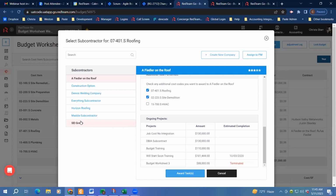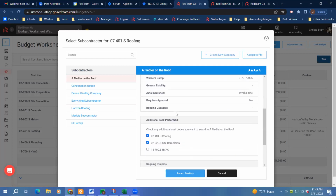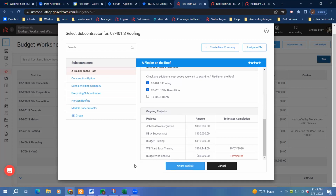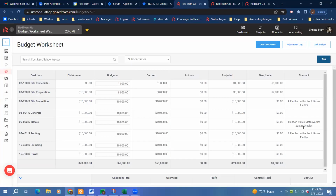And of course, you can change it. It'll show you all the subcontractors in your database that are qualified for this. You'll select one individual from the company to assign it to, because there always has to be an email address and a name on the contract, right? And then all you have to do is click award tasks, and it'll take care of that for you.